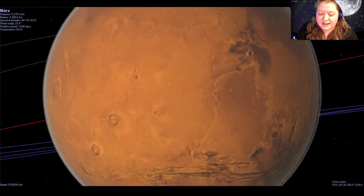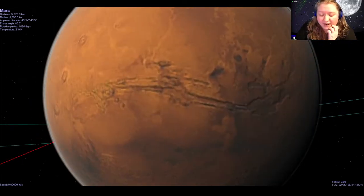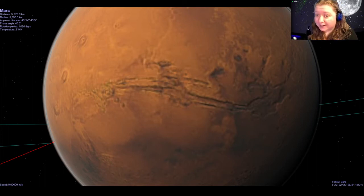And then right next to it is a huge canyon, Valles Marineris, which puts our Grand Canyon to shame because this canyon would stretch across the entire United States and at places is 3 to 4 times deeper than our Grand Canyon. So Mars, for being a smaller planet, has some pretty big features.